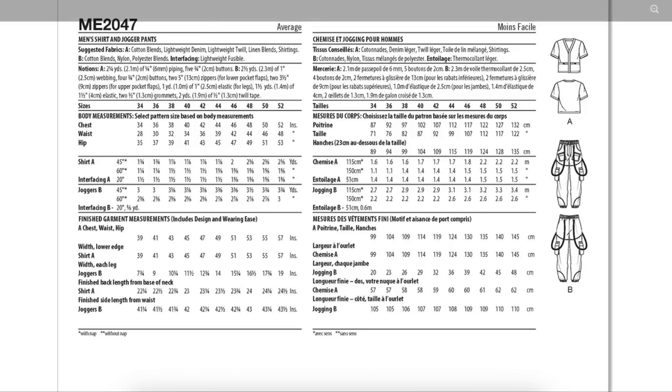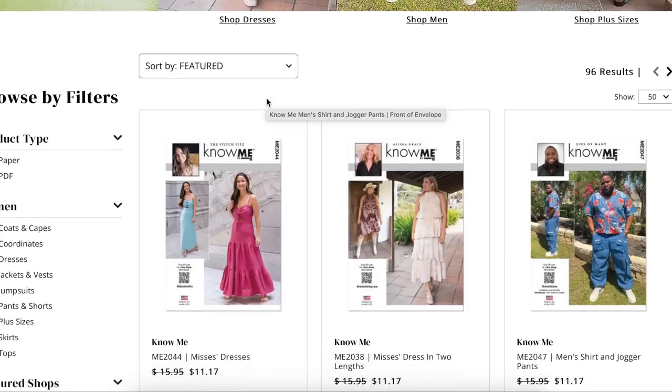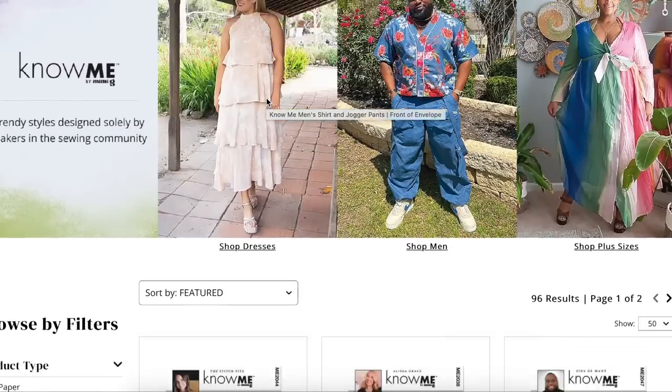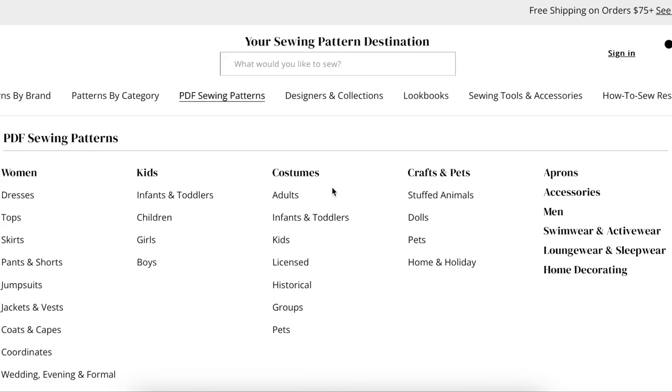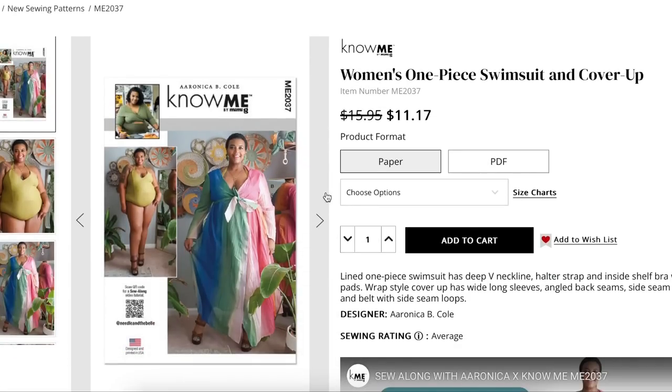I'm just kind of looking at the style of it all. Okay, next we have... I kind of hate how it keeps jumping me all the way down to the PDF versions. Oh, it's a swimsuit and cover-up. Was not expecting that. I saw this and just assumed it was a dress.